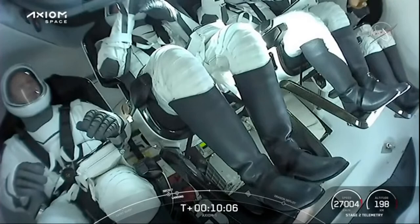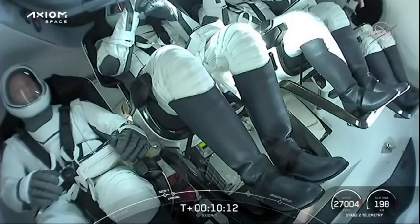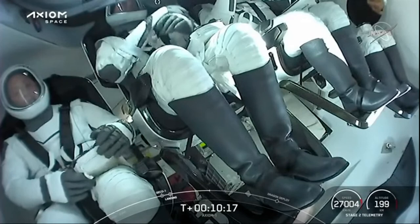Yeah, that was one of the things I really wanted to see, what they were going to bring for their zero G indicator. So I can't wait to see what comes on. It looks... I can't quite tell. Pokemon.